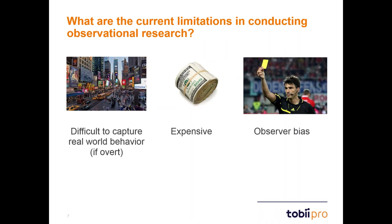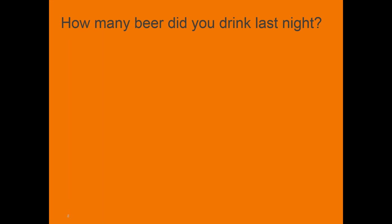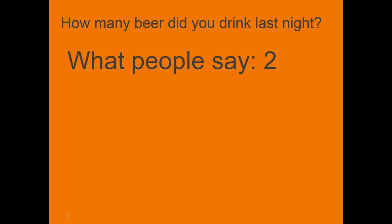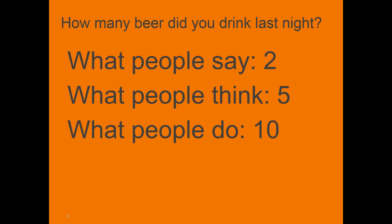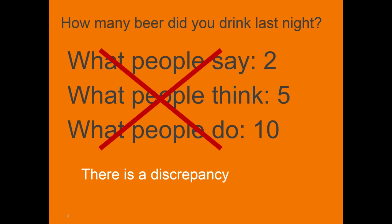And I want to give you one example. Imagine I meet my friend and he's been going out last night. And I ask him, how many beers did you drink last night? He will probably tell me, I drank 2 beers last night. What he actually thinks is, I drank 5 beers. But if I look at his receipt and actually see what he drank, I see he drank 10 beers. So there's a discrepancy between what people say, what people think, and what people do.